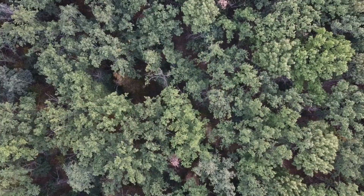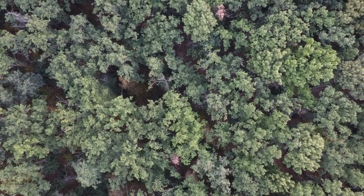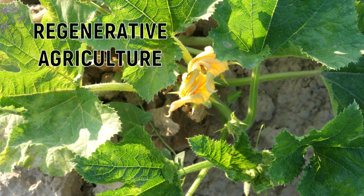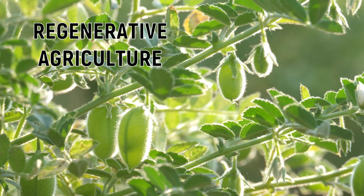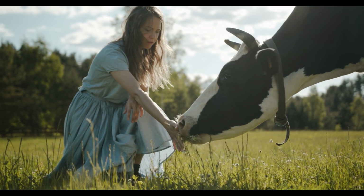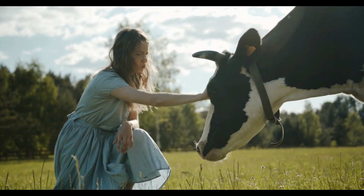Yay! Instead of cutting down the forest to farm, we could try using regenerative agriculture. That means the plants and animals that we farm will eat and grow in the forest. No need to cut it down to have healthy soil and a vibrant farm.